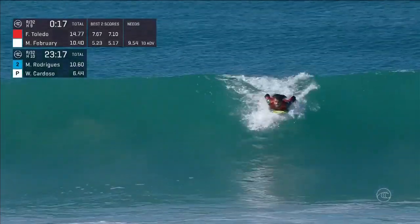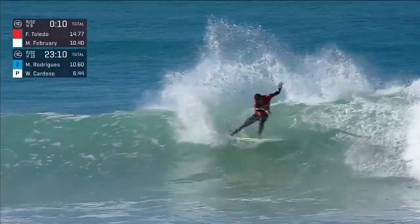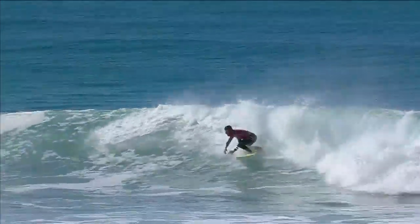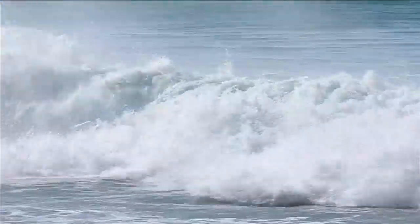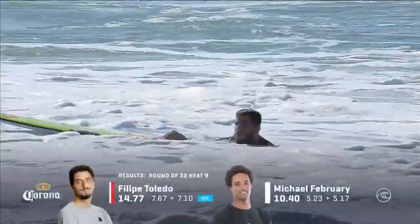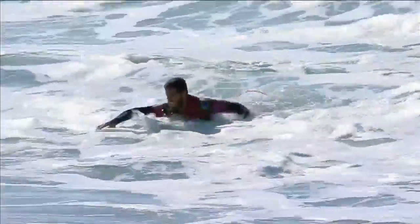Inside the tube. He's made so many of those at Jeffreys Bay in his surfing career. Tail blow out the back for Toledo as he's enjoying a smaller ride into the beach. Two-time back-to-back champion and one of the highest scoring athletes we've seen at J-Bay in the last handful of years. He'll put this one away with a 7.67 and a 7.10. So solid approach there for Toledo into the round of 16. Michael Rodriguez and Cardoso will take priority as we'll introduce Carmichael and Seabass right after this.